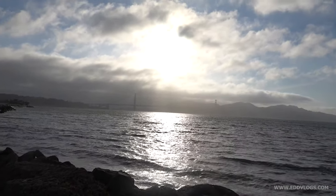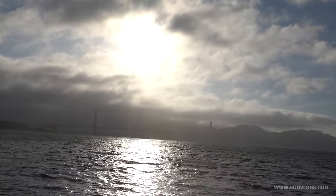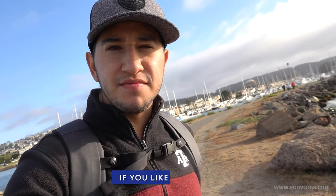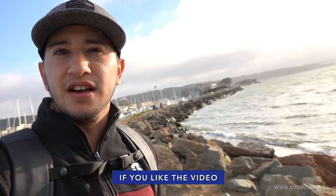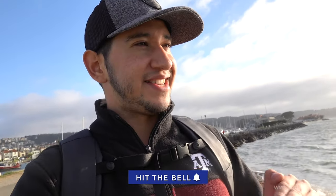And if you head over this way, let me show you. I don't know if you'll be able to see, but that over there, let me zoom in real quick. That right there is the Golden Gate Bridge. Right now it's a bit hard to see just because of the fog and the sun is just right there. But I'm sure that on a different day, you could see it much better.